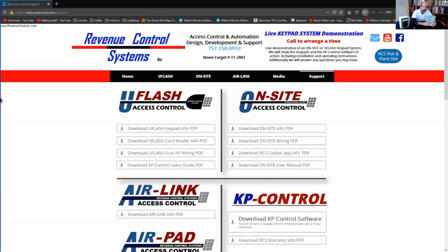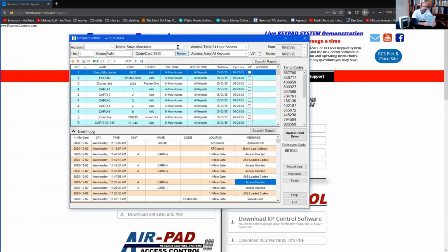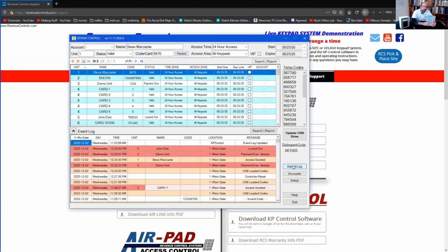So this is the activity log being imported. Again, we bring the disk back and hit the import. And so there's the import there. Those are the codes I just put in. There's the locked out, the payment due, there's the good code, and there was the first one I did that gave me the payment due.